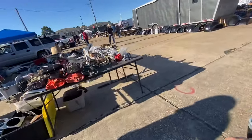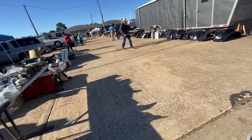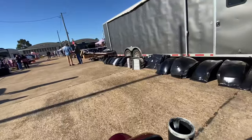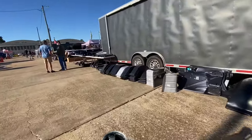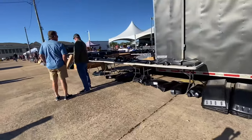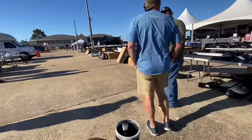Carburetors, intakes, distributors, all kind of sheet metal parts. This is CPI, Classic Parts Industries out of Roanoke, Alabama. They got anything you could possibly need. They're super nice guys.